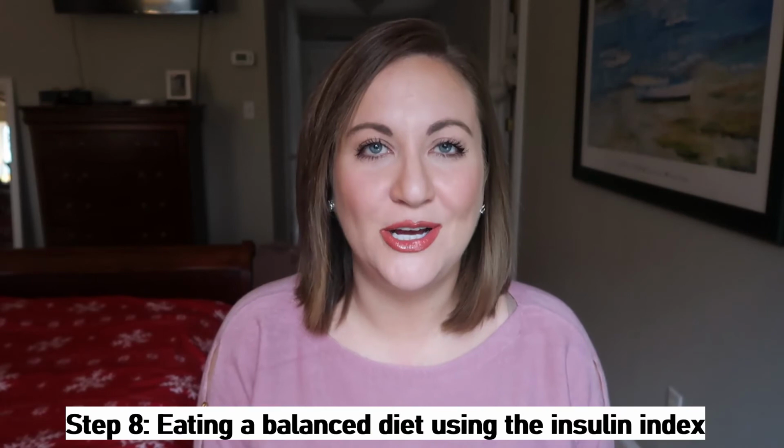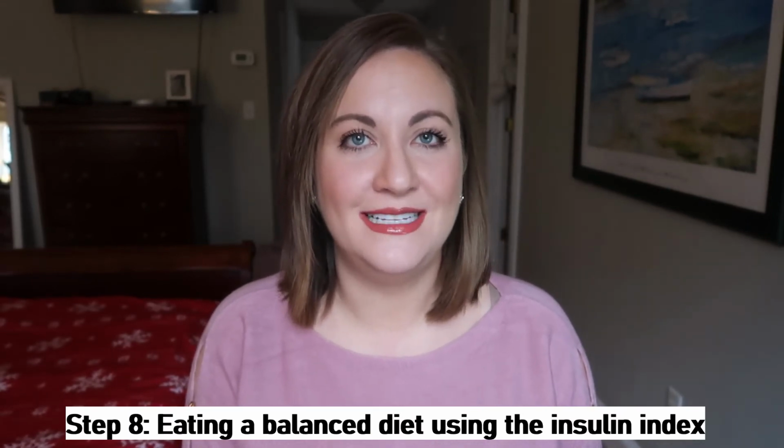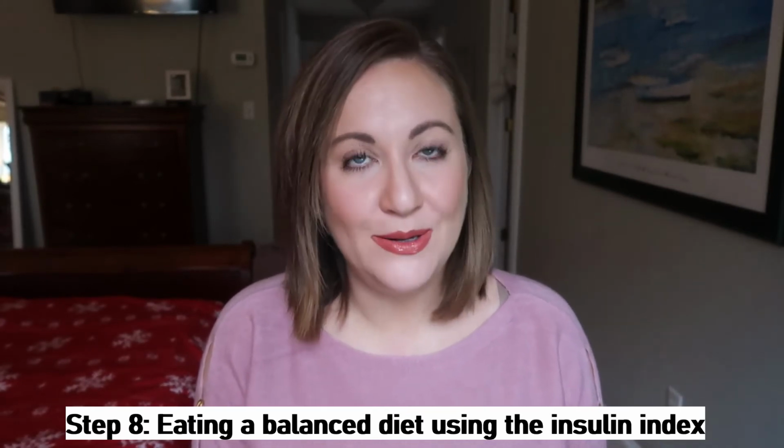Now, the very last step talks about eating a balanced diet. In this chapter, she discusses in great detail the ins and outs of the insulin index. Most people, or at least some of you, might be familiar or somewhat familiar with the glycemic index. What that is, it tells you the effect on your blood glucose that a certain food will have. The insulin index, similarly, will tell you the effect a food has on the insulin levels in your blood.